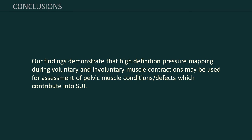Our findings demonstrate that high-definition pressure mapping during voluntary and involuntary muscle contractions may be used for the assessment of pelvic muscle conditions and defects that contribute to stress incontinence.